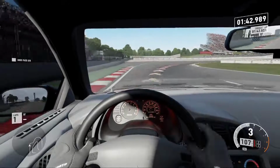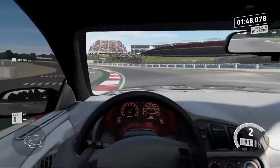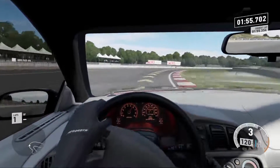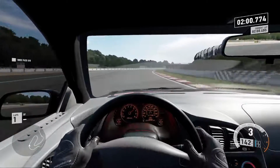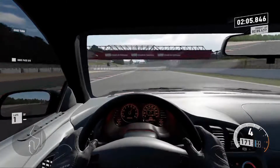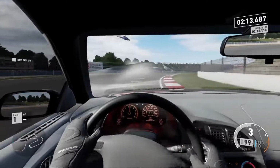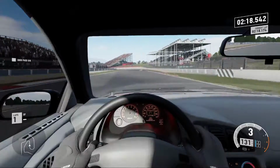What's it like in the corners? It's not too bad. It grips, I'll give it that. So the tuner, he's done a good job, I'll give him that. This car is at the very borderline of B class. So it's only 1 point over.